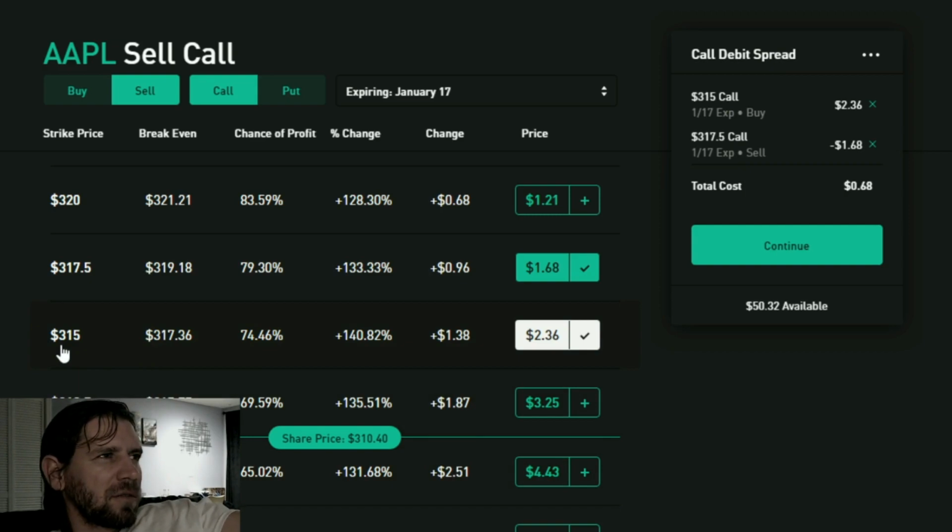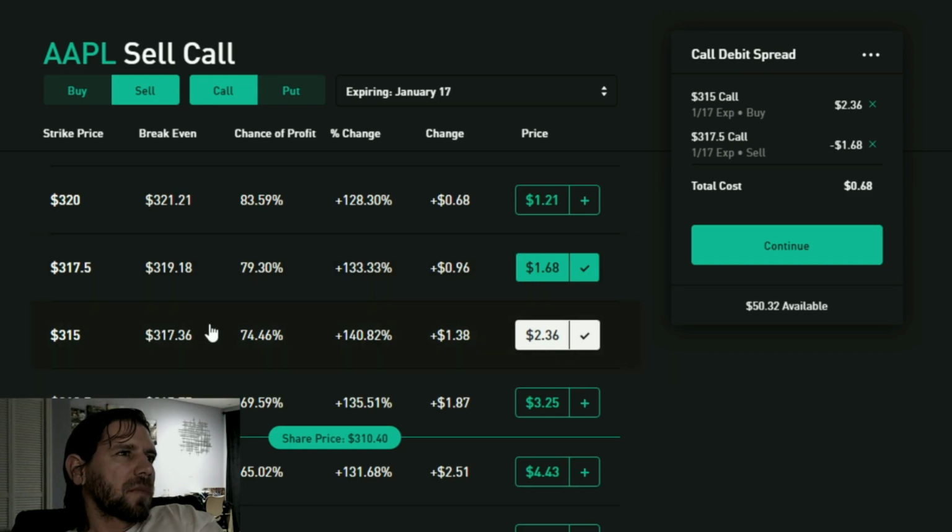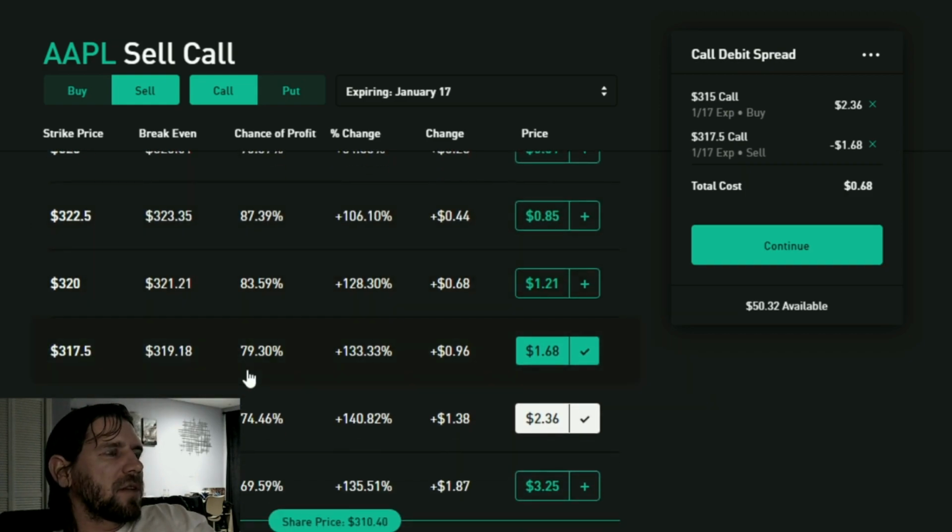So that's what I'm going to be getting. So it's like $250 or something like that, if it goes all the way to 317 and a half. All right, so that is my potential gain. And so basically I have a chance to a little bit more than double my money if you subtract the cost of the trade. And Apple only needs to move to 317.5.